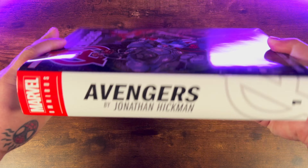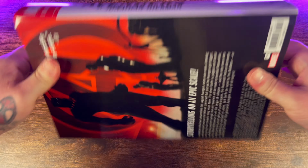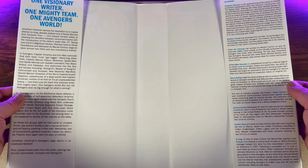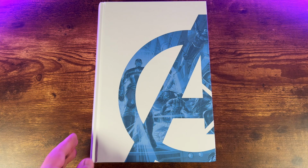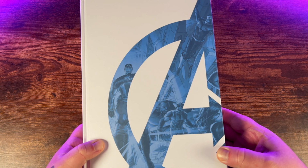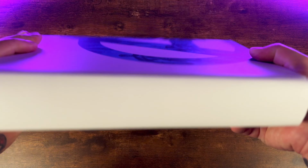Avengers by Jonathan Hickman. This is the direct market variant cover here. You got the Black Panther on the back there. On the inside of the dust jacket, a bit of a synopsis about the story and the issues collected in this. And on the right-hand side, about the creators. Then you get this Avengers logo here in blue with the characters in it, which is dope looking, man. Super clean looking book. Blue ribbon here.